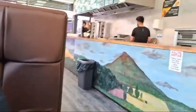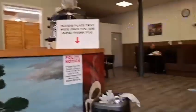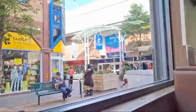Wow. We got plenty of seating areas here guys. Here's a big shawarma place. We got plenty of seating areas. Got the view outside here guys, look at that. So where we sat, we got the view outside here.